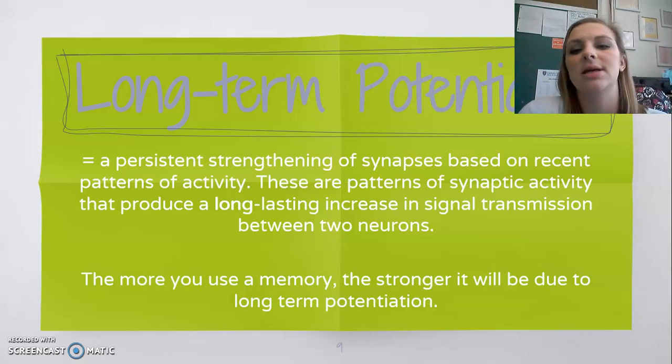Long-term potentiation is the idea that over time, these synapses are used over and over again for that same memory, okay? Or that same idea that we need to encode. And once we use them over and over and over again, it'll become stronger.